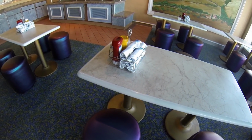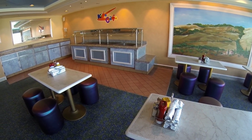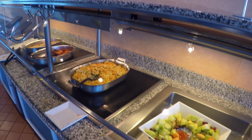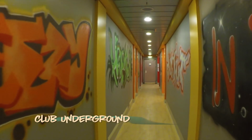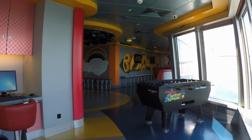Adjacent to the Garden Cafe is the adorable Kids Cafe. The tables and benches are suitable for pint-sized cruisers and their companions. Teenagers will love the subway-themed Club Underground. We'll let the video speak for itself here.